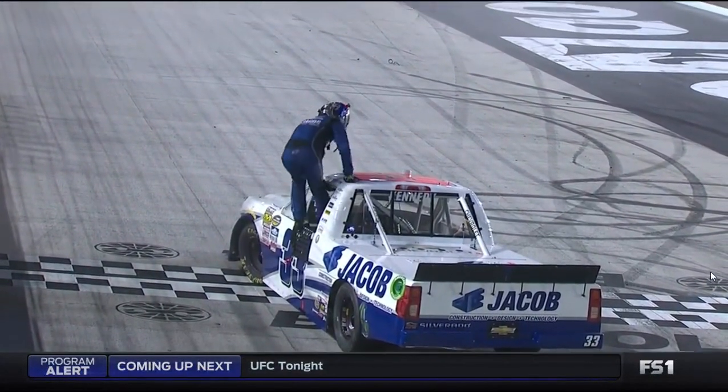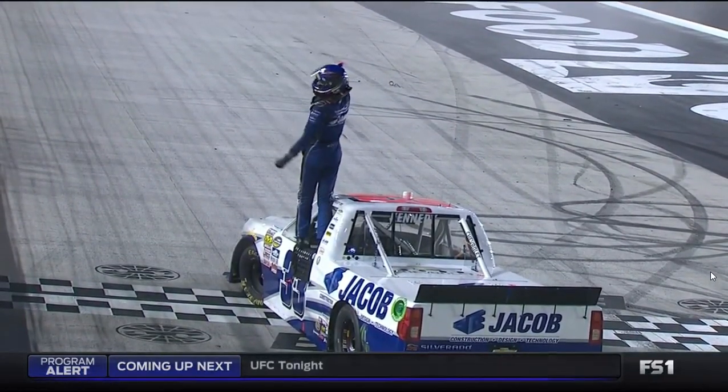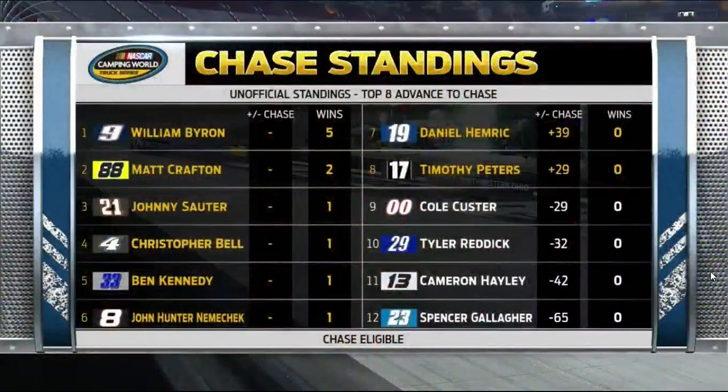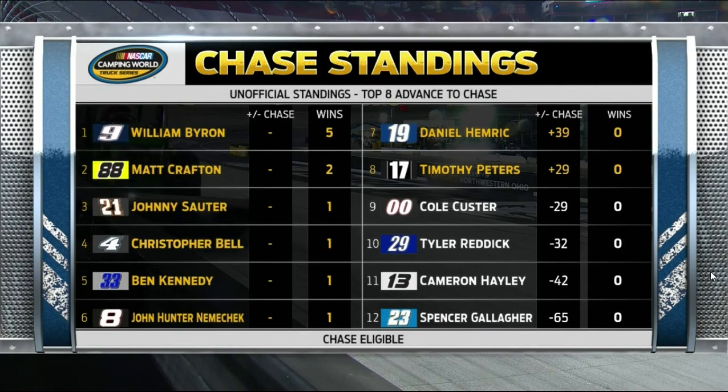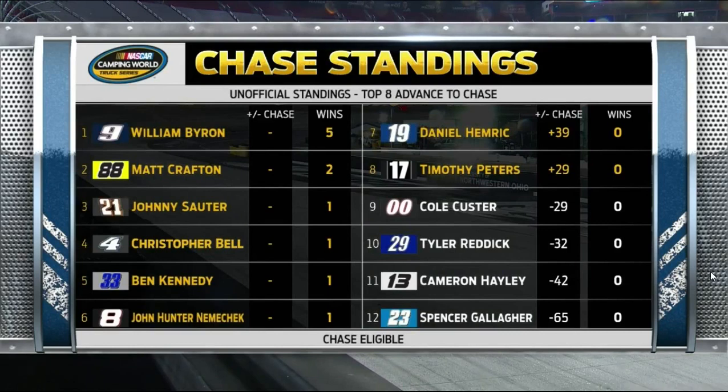Back at Bristol Motor Speedway, where Ben Kennedy has scored his first career win. And with that victory, secures a spot in the chase. 8 drivers will make it, and we've had 6 winners that are chase eligible, and that leaves Hemrick and Peters feeling pretty good about themselves with points. Not all the way in, but that's a nice pad, 29 and 39 points. Look at down at 11. Wasn't Cameron Haley in the last playoff spot when we came into this race here tonight?